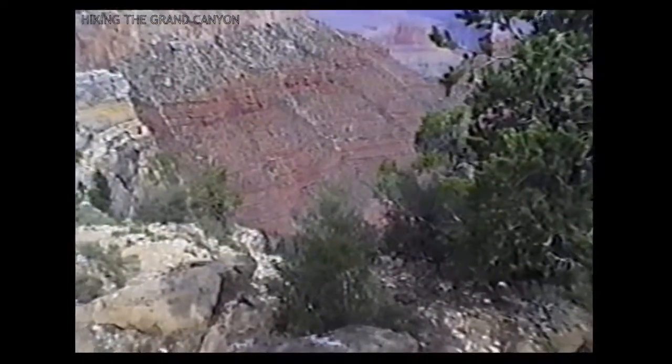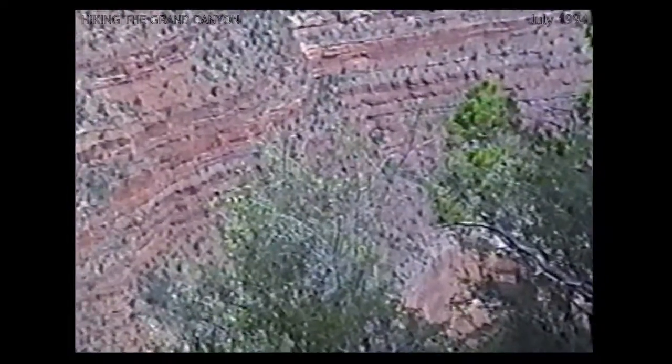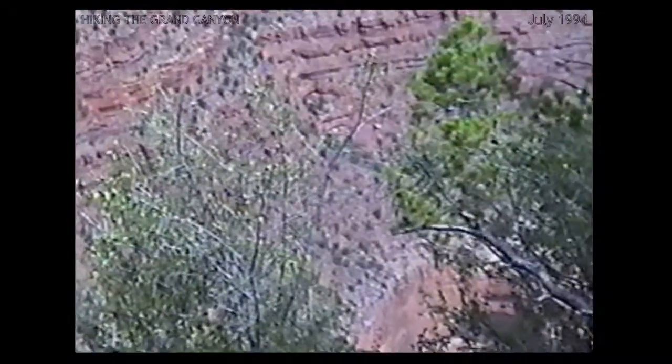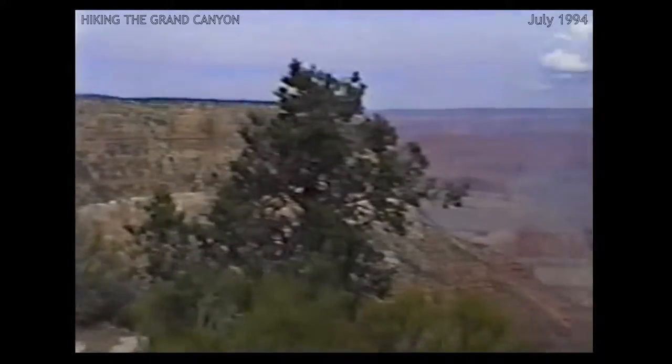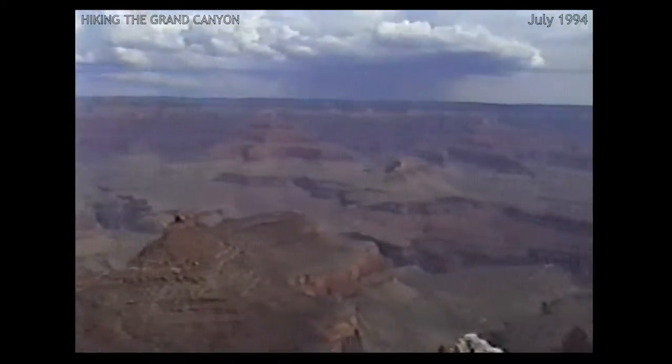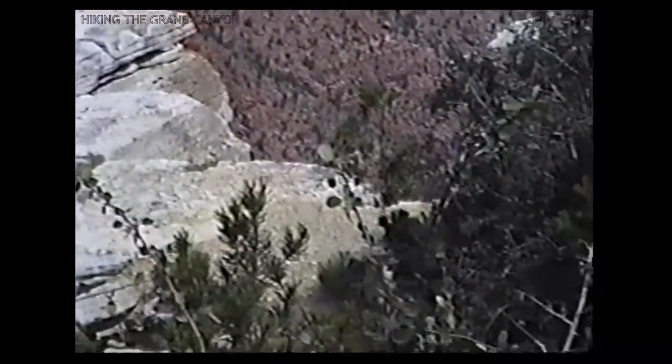About half a mile straight down there. It looks pretty steep, but there's actually a winding trail that goes down, which we are going to take. There's part of it. We just got a glimpse. What a view. What a place to go parasailing.